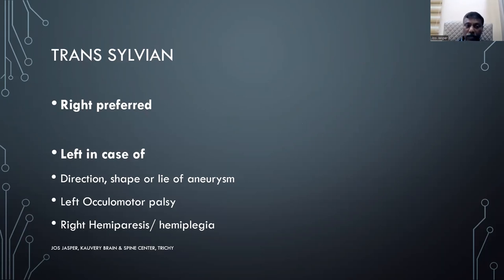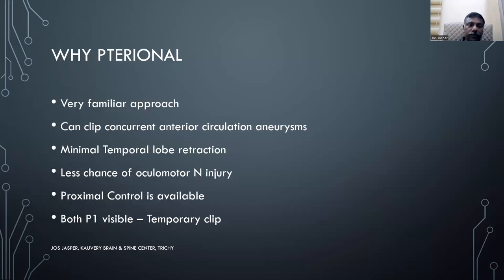But left will depend on the shape of the aneurysm, the direction. For example, if the aneurysm itself is lying on a P1, then you might need more dissection to separate the P1 from the aneurysmal neck and the dome. So you will go on the side where it is lying on top of the P1. Or if you already have oculomotor palsy or hemiplegia, etc., then obviously you will go on the left side.